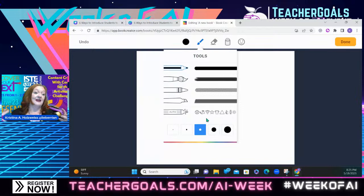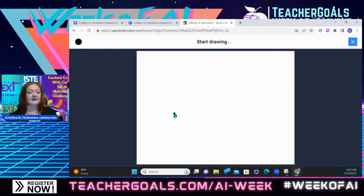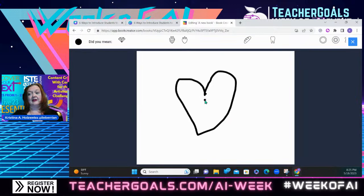So what's that look like? I click the auto draw. Now I'm going to tell you that it doesn't work for me when I draw my heart, but it's supposed to. It usually says my heart is a tooth or a strawberry, but maybe today we will get the heart right. Let's see what it does. Oh, again, it always says a tooth or a strawberry.